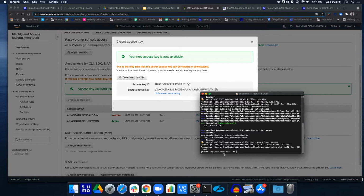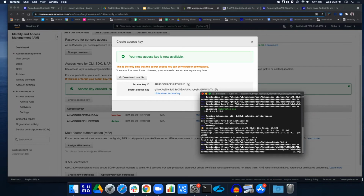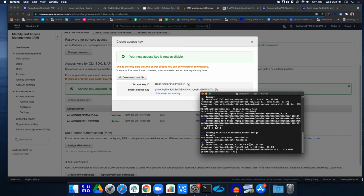Oh, there it's done already. Cool. And now we're going to go ahead and finally install Helm. That's going to be the last step, brew install Helm. Once again, I think I already have it installed, so it's probably just going to check to make sure that it's outdated again, putting in the newest version. All right, there we go. So now I have everything set up properly, I hope, but I should.